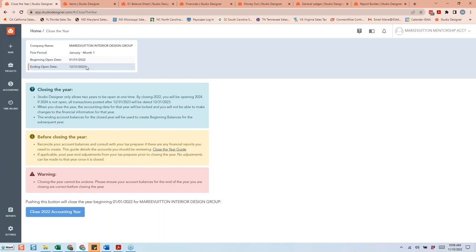And what that means is you're not going to want to, first off, do anything in periods that are closed. Okay. When you close out a period, you're basically allowing the system to date everything for the current year. So again, we're going to pretend that it's 12/31, because we're obviously not there yet.